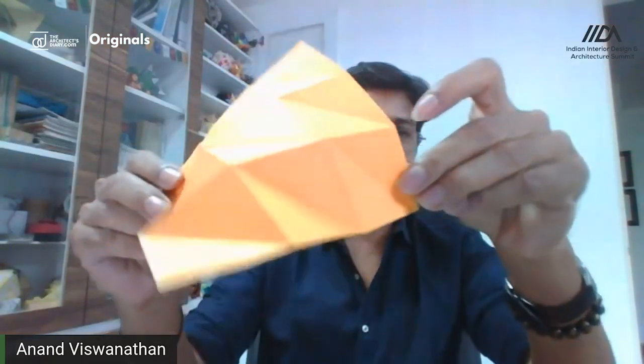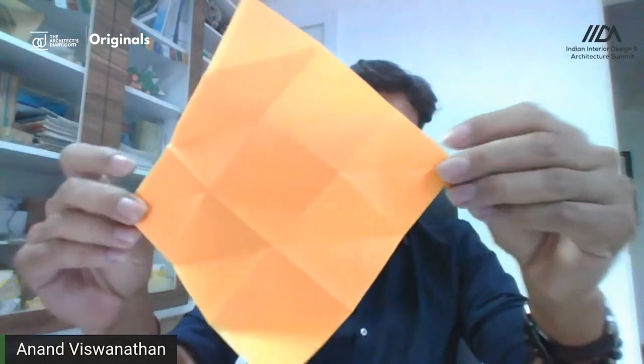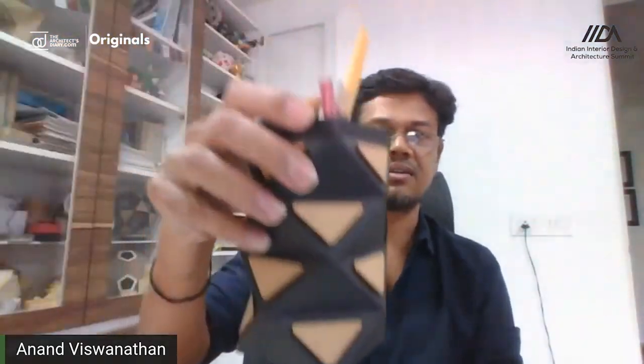Like today I was just making this particular model. Just by a few mountain and valley folds, what an amazing thing you can get. Or this pen stand that I made using origami.